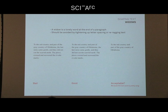For certain words, if they're really long, like in this example, it might be okay. It's only one word, but it's so long that it doesn't look awkward. So it's not a really rigid rule. Whenever it looks awkward, then do something about it.